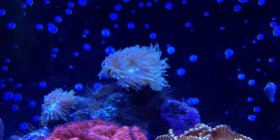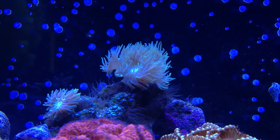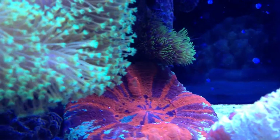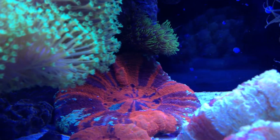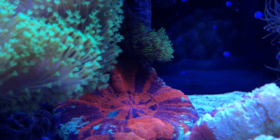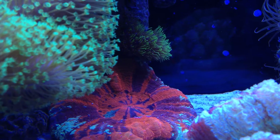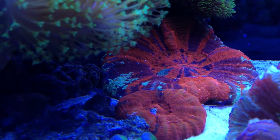Duncan's up here. Had to move them over a little bit, of course, because when I re-aquascape the left side, nothing goes back exactly the way it was, so those are doing good. Coming on down, the Scolymia australis is doing really good, big and fat. Notice the bubble coral's gone. From the last video, it didn't look too good, and within a couple of days it was just gone. Just nothing left. So that's unfortunate.